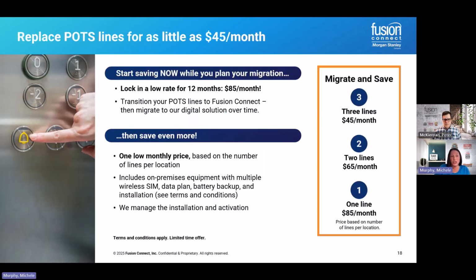So here is a little more detail around our POTS replacement promo. And this is really fresh off the press today. Our promo is being launched. Super exciting, a lot of cost savings again, right out of the gate. So we can migrate your existing POTS lines to Fusion today at a low rate of $85 a month per line for the first 12 months. So you're locked into that low rate. We can work on a transition plan to then migrate your POTS lines over to our POTS replacement solution. And then you'll be able to save even more.